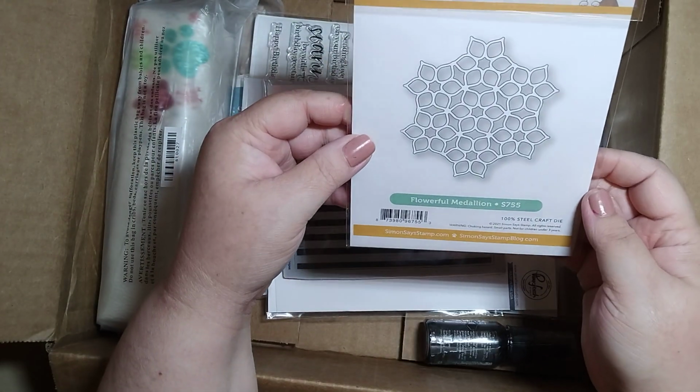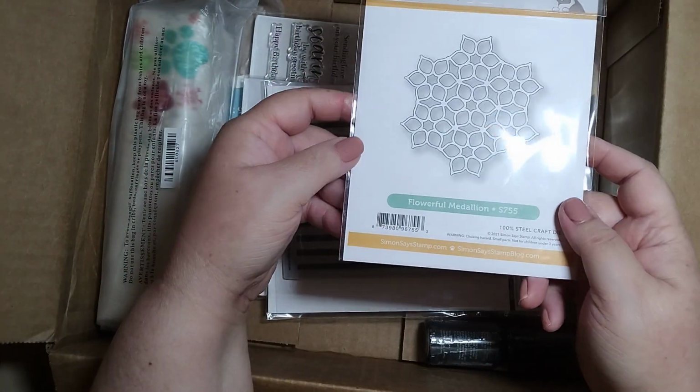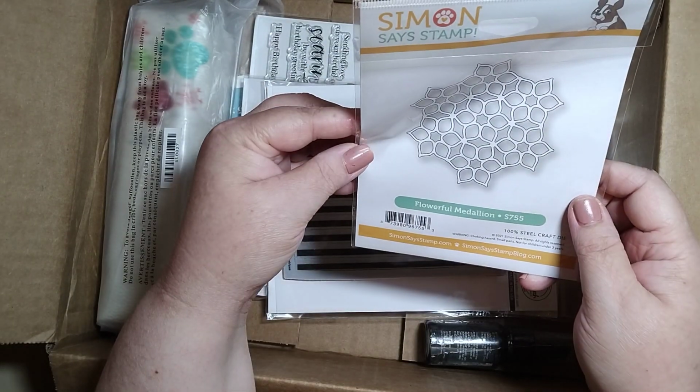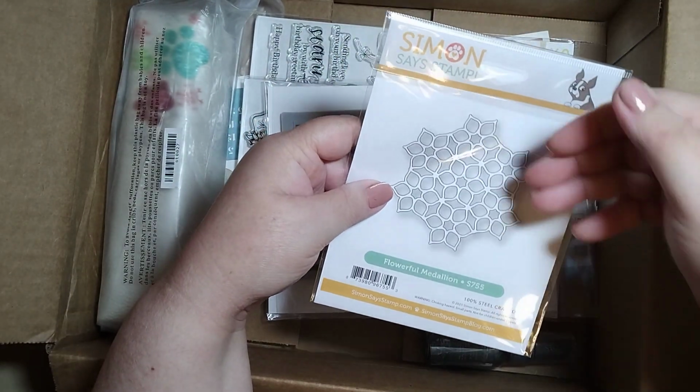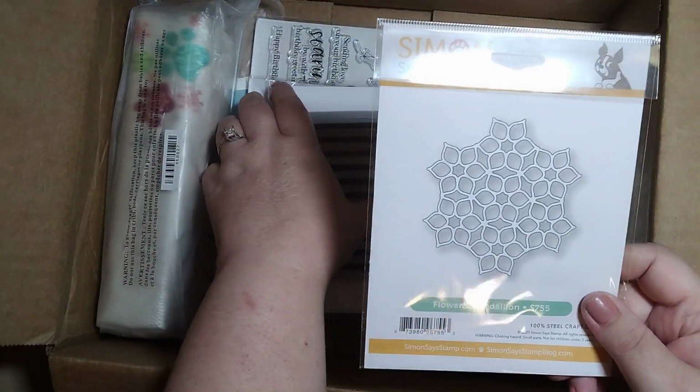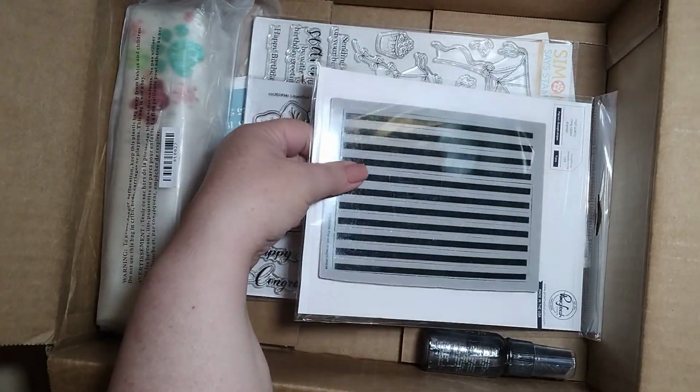Here is Flowerful Medallion. I wonder if you could piece that and they fit together and interlock like hexagons do. Put on a card. Don't know. It's pretty though.